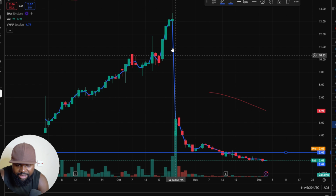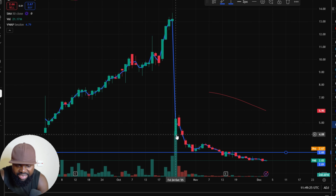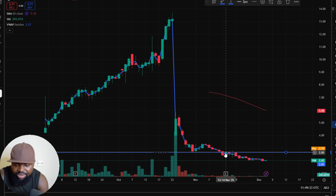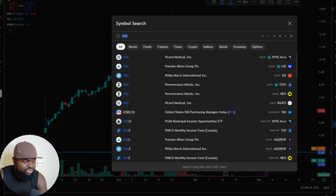If you look at the chart, it looks like it doesn't do a lot of whipsaw. From $13, I don't know if it probably came down on bad news, probably earnings or something like that. So if you are interested, make sure this thing holds above $2.50. If it holds above $2.50 and you see volume coming in, it'll be a good trade to take. The next one that we take a look at is KITT.